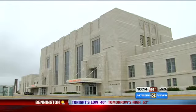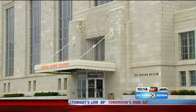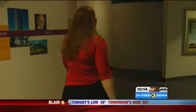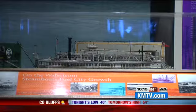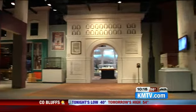You can see history at the Durham Museum before even setting foot inside. The grand train station that once moved passengers now collects Omaha's past. This is one of the ways to the bowels of the museum. Curator Carrie Meyer knows every inch of the building and the hundreds of thousands of pictures and priceless pieces of history held within the walls here, most of which rarely see daylight.